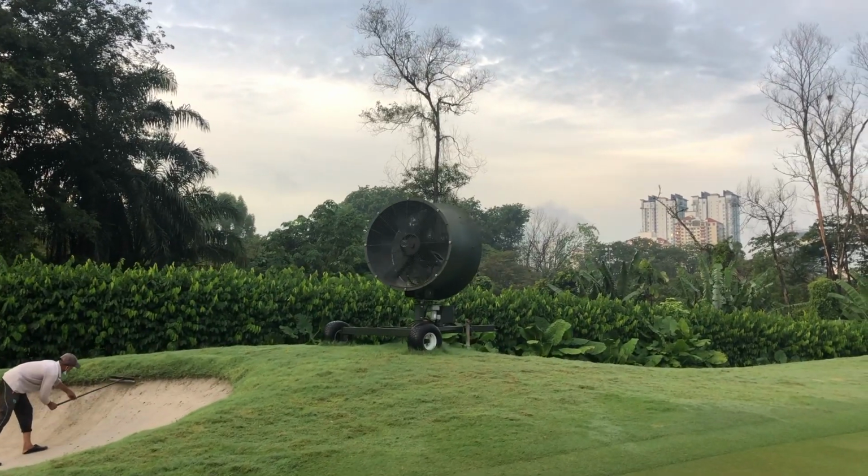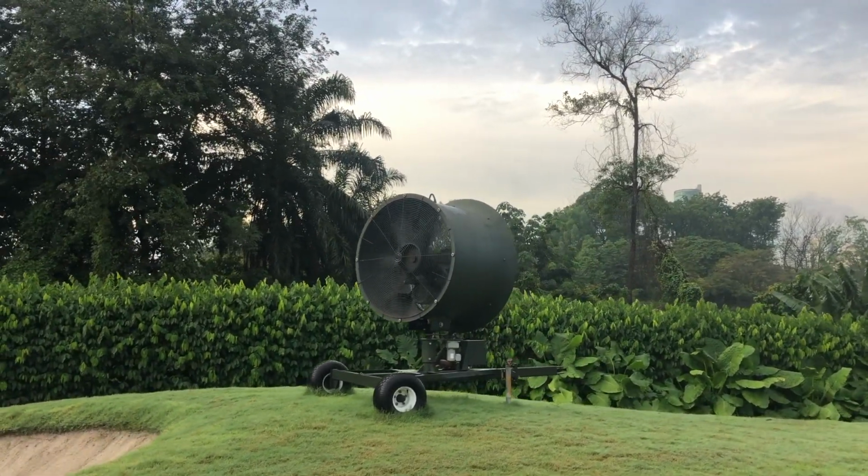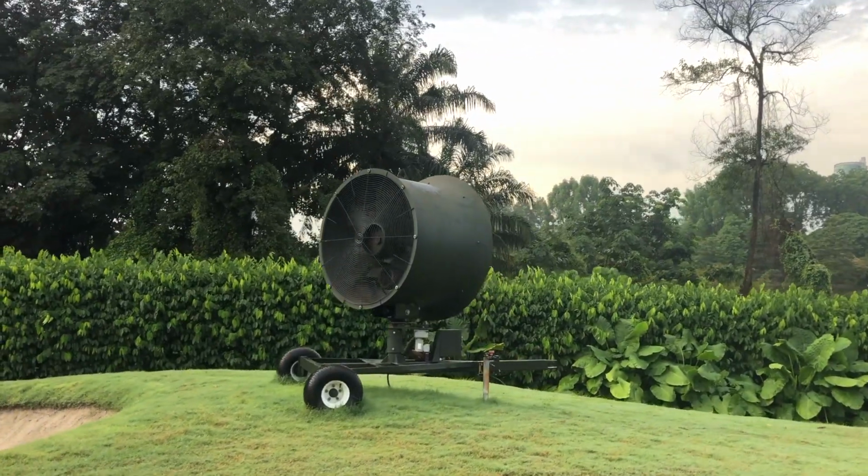You keep asking what this fan is for. I honestly don't know. It just blows my hair and everything when I'm playing. It's quite funny. But I think it's actually to dry the green.